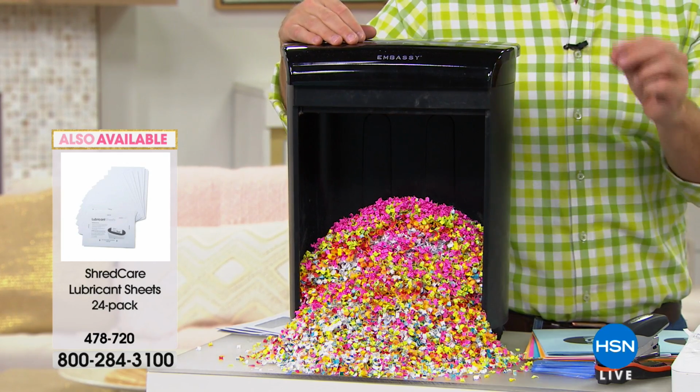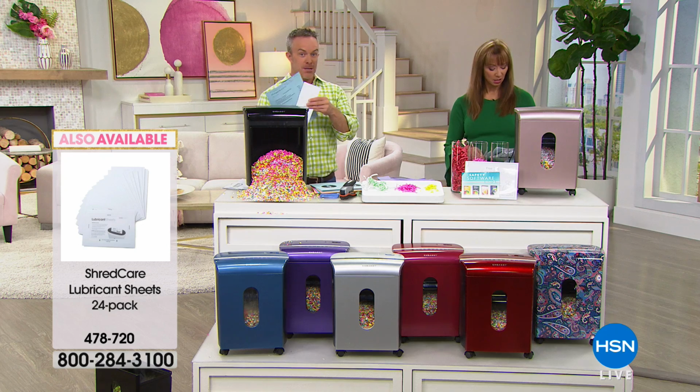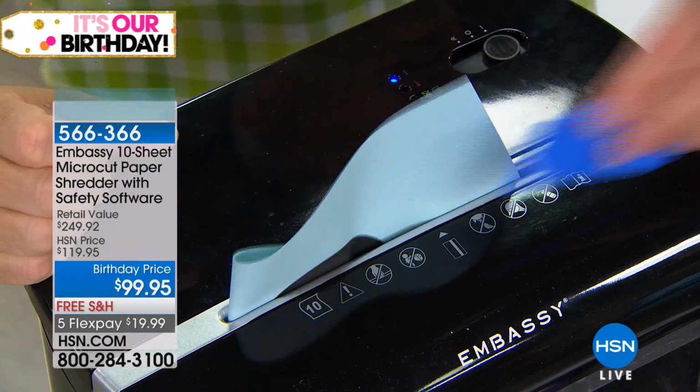Actually, do you know 49% of all identity theft happens during tax season? Because when you think about it, the stuff that we print off the computer, the stuff that comes in the mail, we're sending it out. When you don't need it anymore, just load up this bad boy and see how it just does what it's supposed to do.